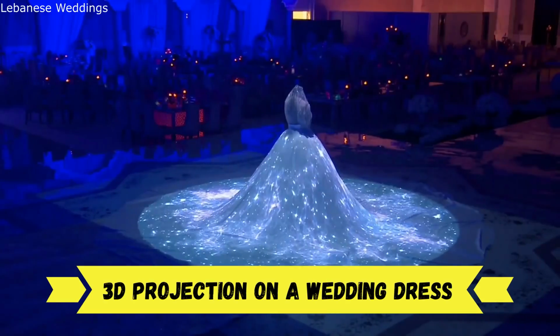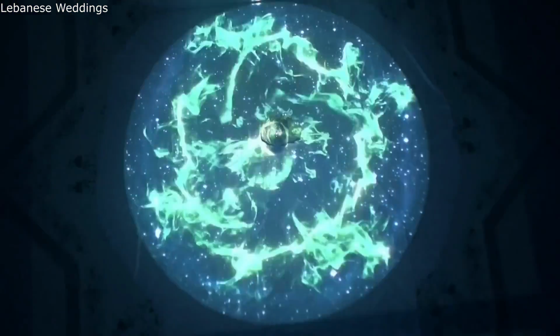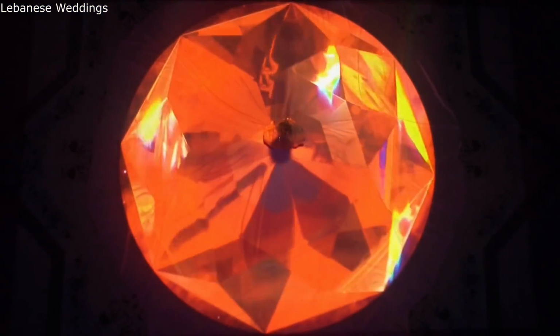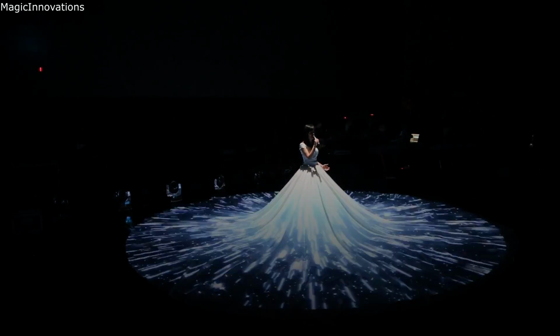3D projection on a wedding dress. Using 3D mapping technology, you can create animated images not only on static, but on moving objects as well. You can see an example of such a projection on a wedding dress. The show will be spectacular, which means that people will keep buying these products.